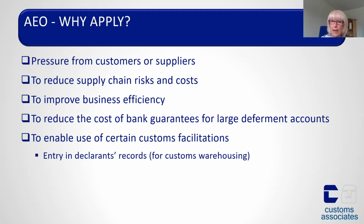For people who have a large deferment account, that's over £10,000 a month, if they have an AEO authorisation, it can give them a waiver, or a reduced, sorry, not a full waiver, but part waiver on the cost of the bank guarantee that's required for a large deferment account. And also it enables the use of certain customs facilitations.